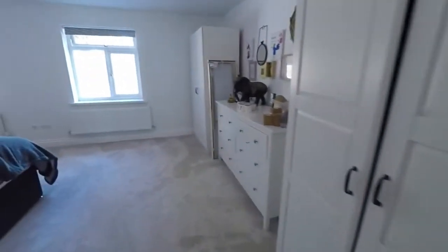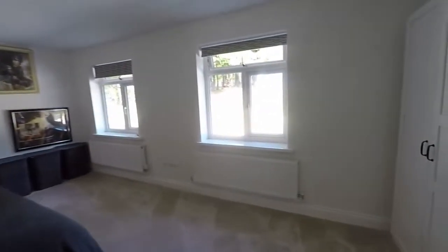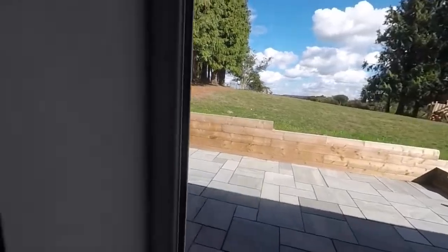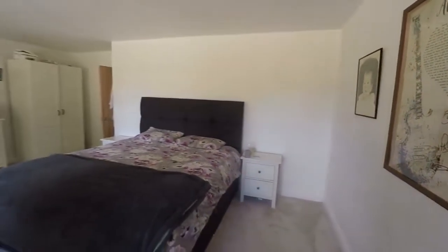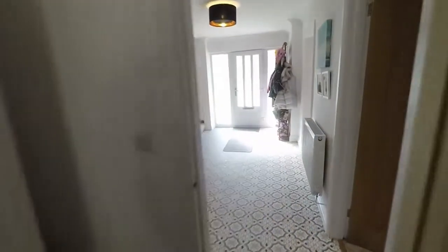Here we have what would be considered the master bedroom. Incredibly spacious room, can certainly fit a king or a queen size bed in here. Two big windows overlooking the garden. We'll show you more of the garden in just a moment. But incredibly spacious master bedroom. Lots and lots of room for all of your bedroom furniture.